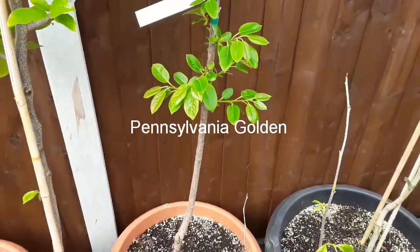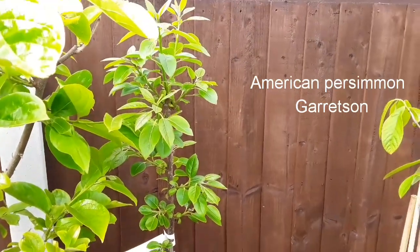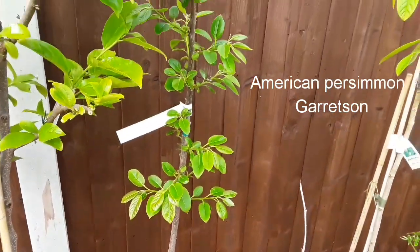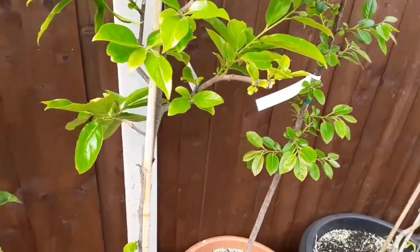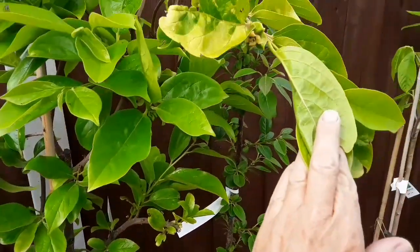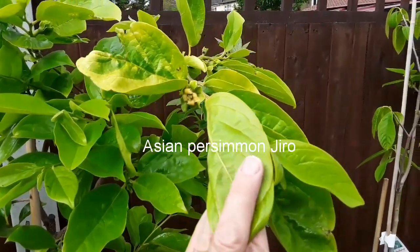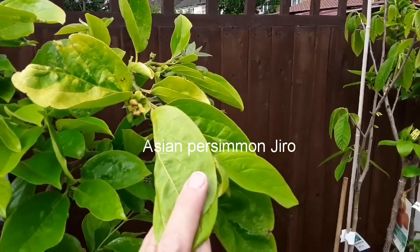This is, I believe, an American persimmon at the back. This is Garretson. Seems to have a smaller, thinner leaf than the Asian varieties, but again, very happy with how that one's coming out. Now this is my Giro, which is the one I did in a separate video yesterday, just to show you that it's got a flower open on it, which was my first ever persimmon flower, so I'm pleased to see that.